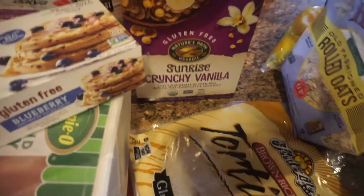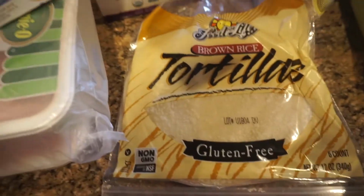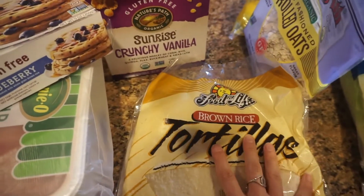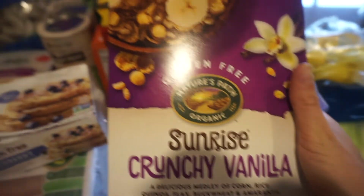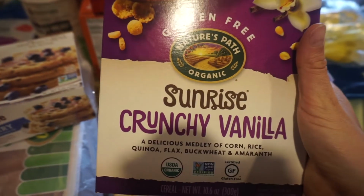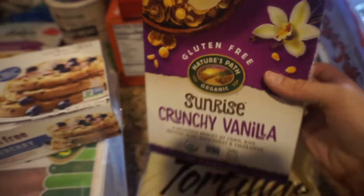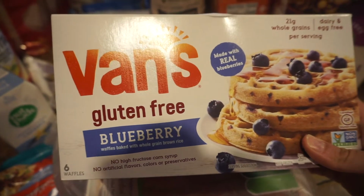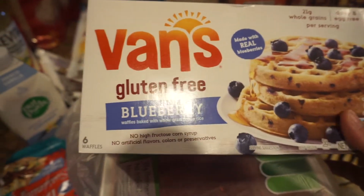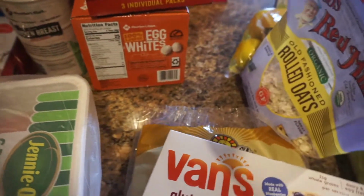And then these are the tortillas that I get, and I love them. They don't roll the best, but I do these with eggs. I just picked some of this up again this week. I really like this brand, and I actually like this flavor too, the Sunrise Crunchy Vanilla. It's really yummy. And then moving on to carbs, I eat these, and so does Remy. I like the Van's blueberry waffles. They're so good. So those are some of the healthy carbs.